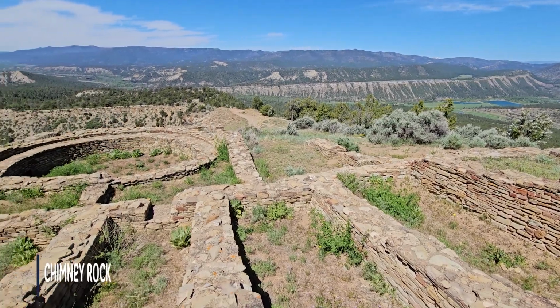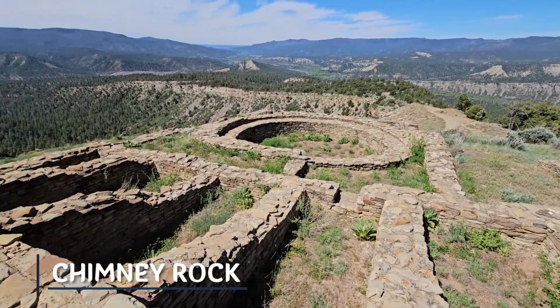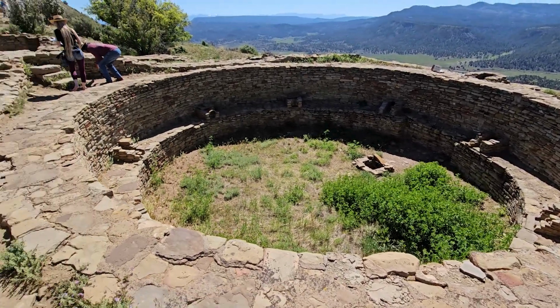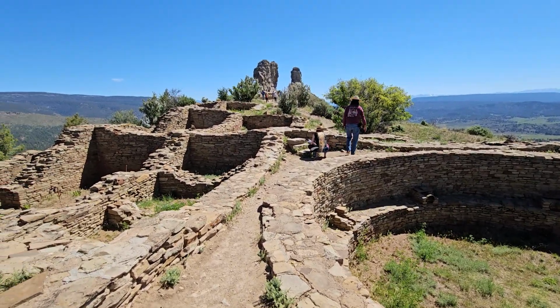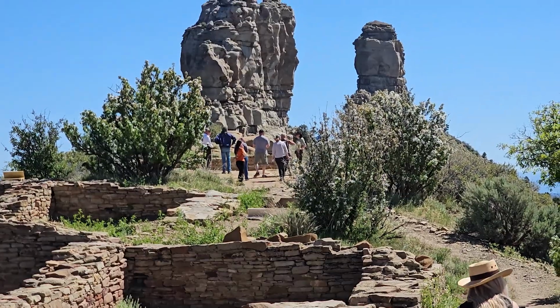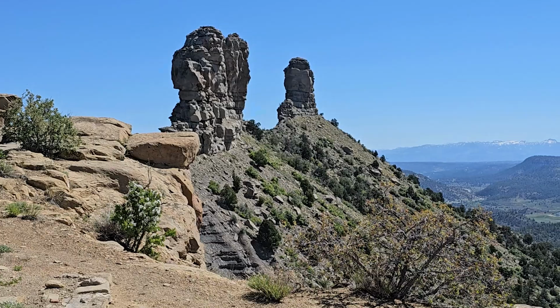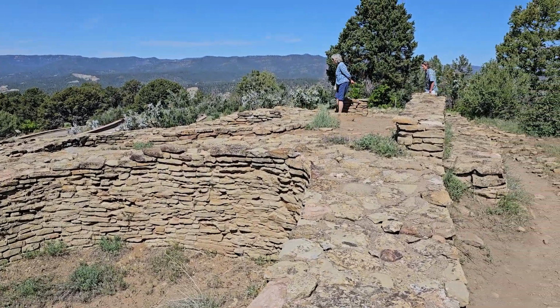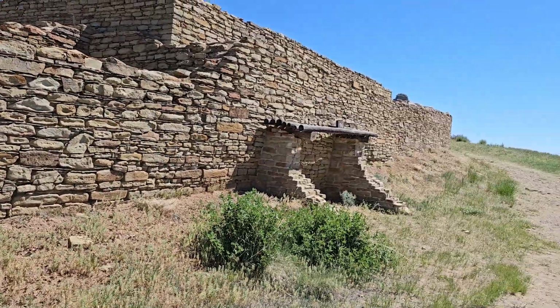If you want to check out some ancient Indian ruins about 1,000 years old, come to Chimney Rock. Chimney Rock on its own is just a really cool geological feature to check out with the spire coming out of the top, but hiking around on the top, you're going to find many different Indian ruins, such as the Great House or the Ridge House. There's also some easily accessed paved handicap trails at the top as well.